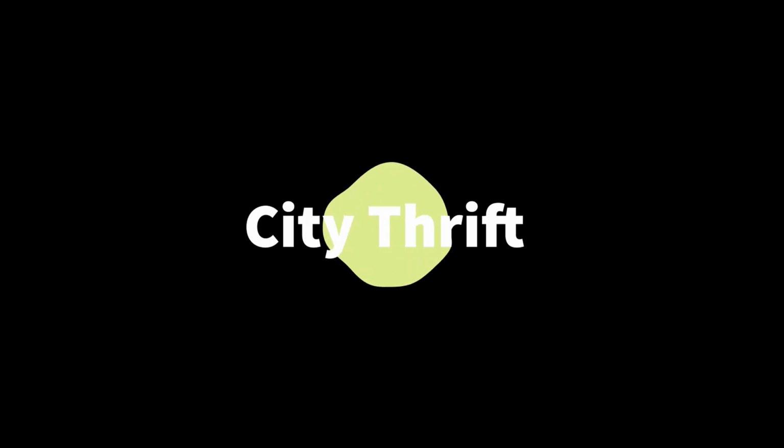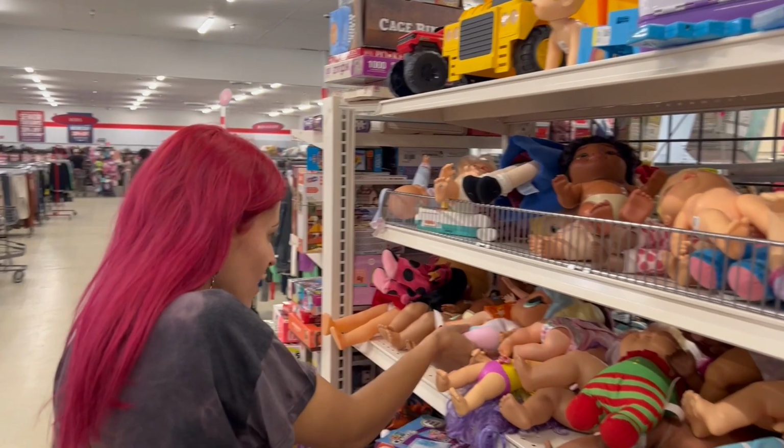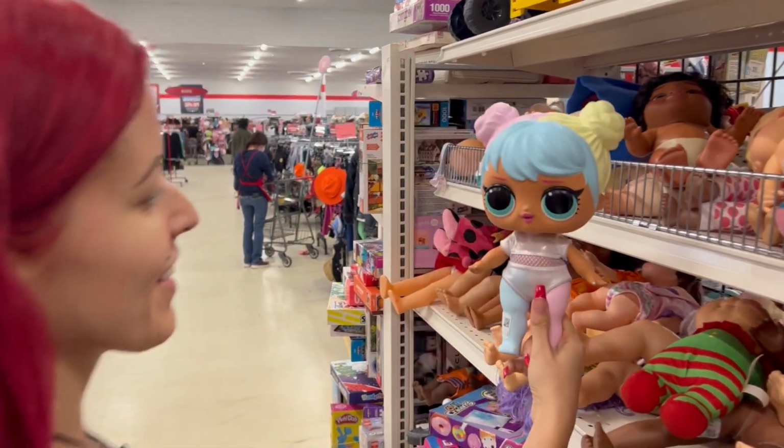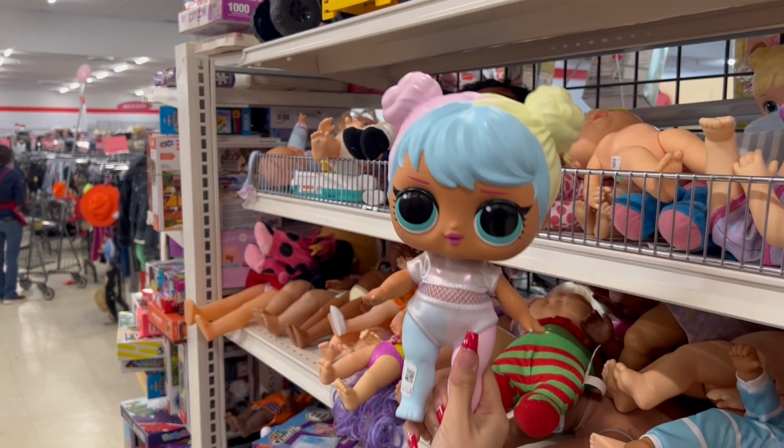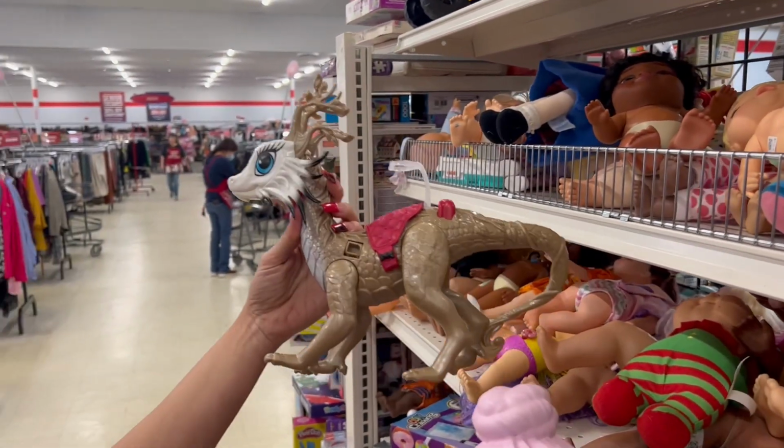We are on a toy hunt at a new place called City Thrift. Well, new in the sense that I haven't been there in about 5 years. For any of you old school Doll Circle fans, yes, we have been to City Thrift, but they've really changed it up in there. It was really clean.